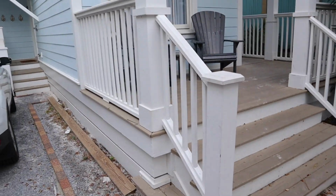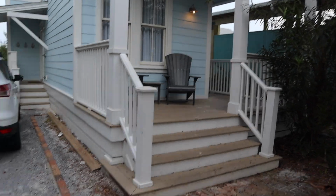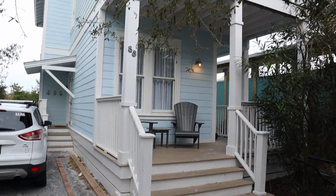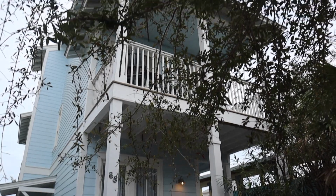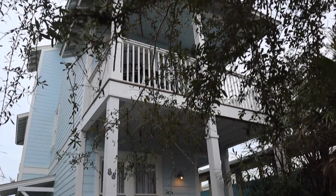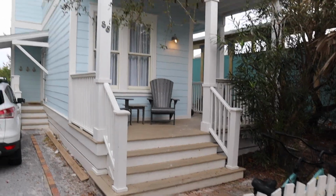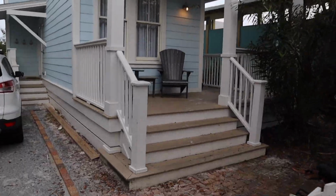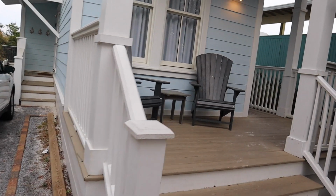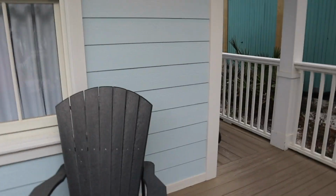So this is it. We are in 88. It's really cute and blue. Yeah, this is it. I don't think there's really a way I can show you guys the whole thing. So, I'm sorry I have to show you in sections like this. But I love the color of it. It's like muted baby blue, but it's still somehow fluorescent.